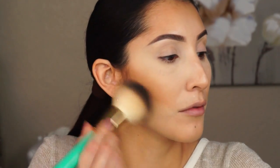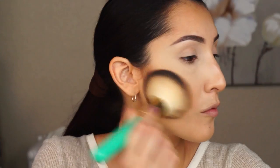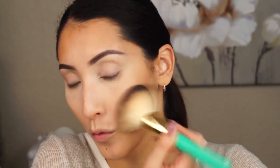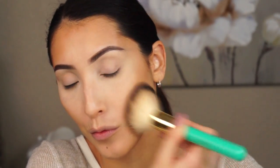Okay guys, so at this point, all the translucent powder has sunken into the skin. So I'm taking a large fluffy powder brush and I'm just going to wipe it off as well as blend it into the face. So I don't have any powder on this brush. I'm just using whatever I have and working it around the skin because I don't want a lot of powder. I just want a little fine layer.